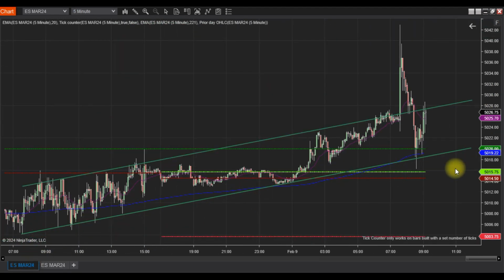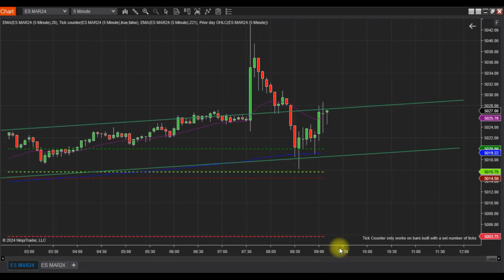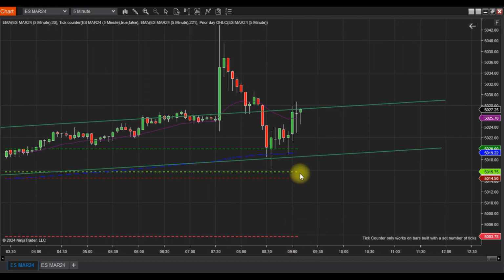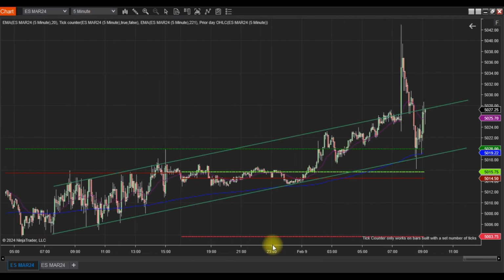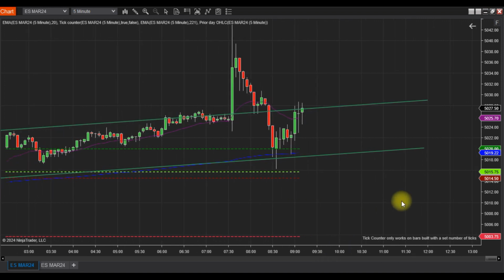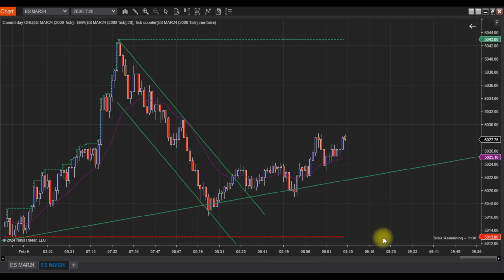Let's look at the 5-minute again. It can also really help to see how many legs the 5-minute chart has. 1, 2, quick 2 legs down. It's kind of all on the same channel though, not a lot of channel expansion, but it's also at previous support. Okay. Did have a nice little push above.